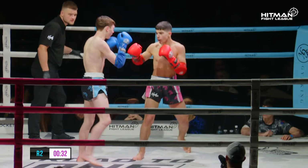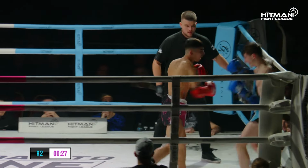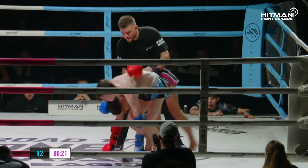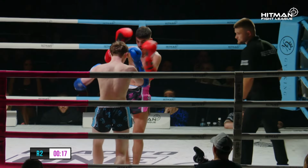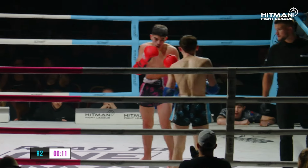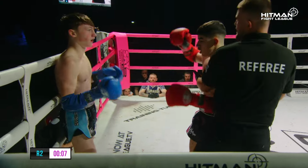Second centre ring now, isn't he? He's got a slight physical advantage as well. He's making his size tell. Oh, he's getting pushed back there. He's getting the taste for it now, Timur. Yeah. Nice body shot.